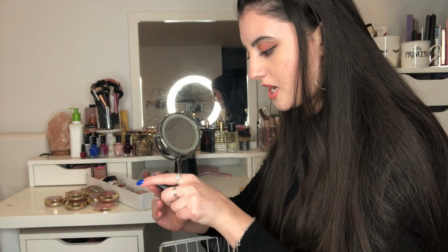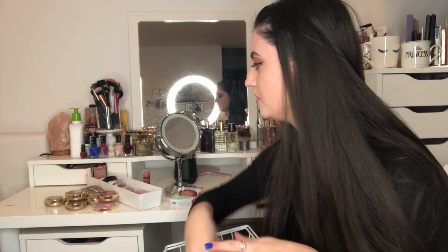I have this e.l.f. blush in the shade Tickled Pink, which I really actually do like, and I used to use it a lot when I wasn't super into blush and wanted just really light blush. Now I'm more into it and I use more of it, but I've had this for so long, so I think it is time to let it go.